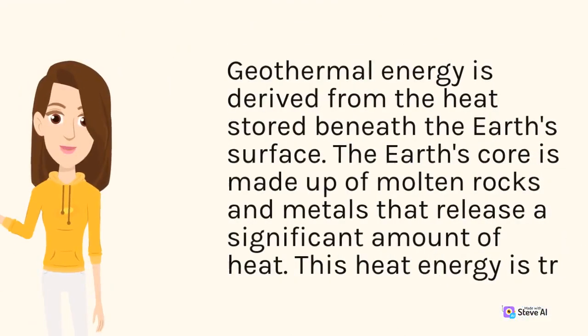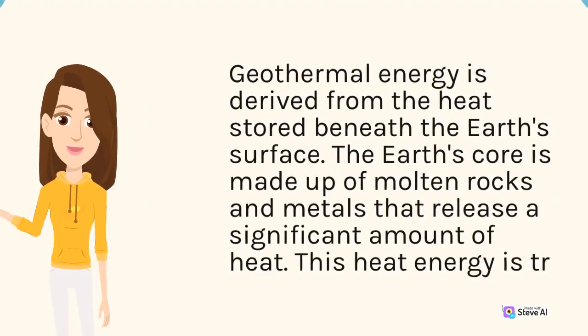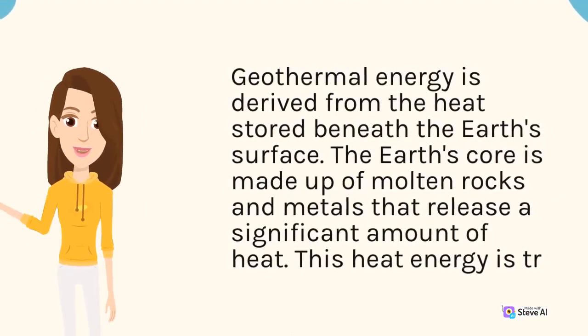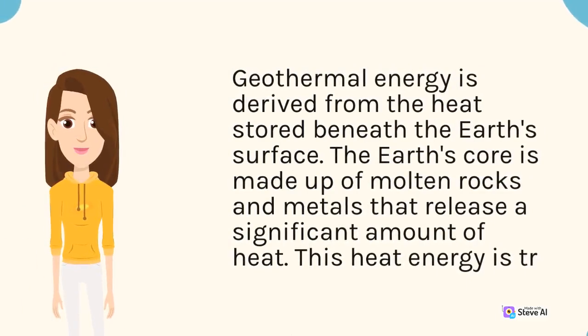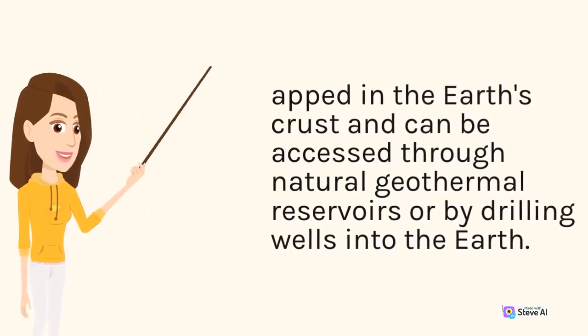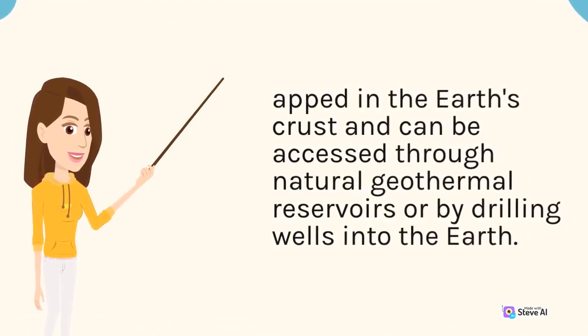Geothermal energy is derived from the heat stored beneath the Earth's surface. The Earth's core is made up of molten rocks and metals that release a significant amount of heat. This heat energy is trapped in the Earth's crust and can be accessed through natural geothermal reservoirs or by drilling wells into the Earth.